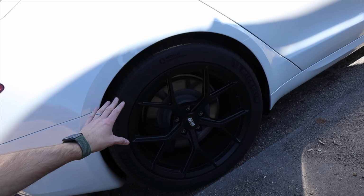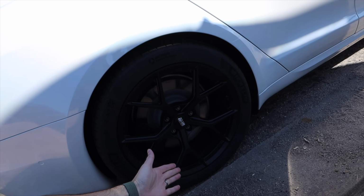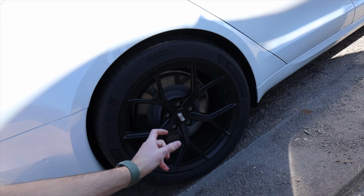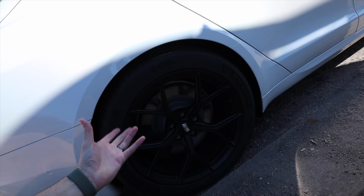These are a forged aluminum wheel, which is way stronger than the factory one. So even though we're going to have a lot more sidewall here, if we do hit something, we're going to have that much more strength in there where we're not going to bend a rim.